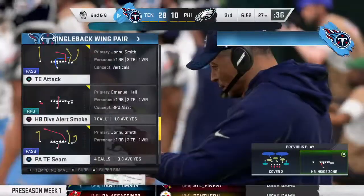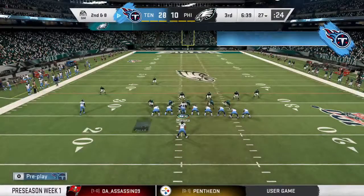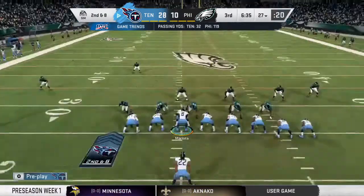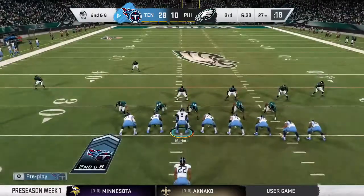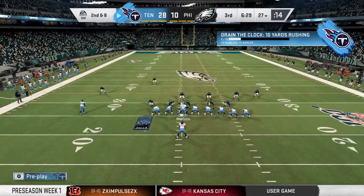Give them a couple on the carry there, 2nd and 8. They tried a quick hitter inside, but that one was swallowed up because what they're hoping is this big defensive lineman will take the bait and move laterally and open up a crease that they can run through. Didn't happen on that play.